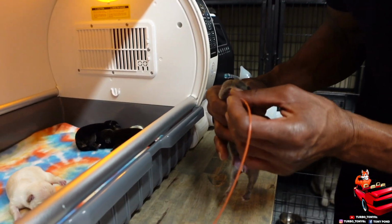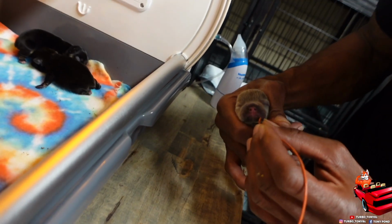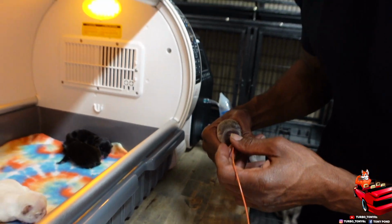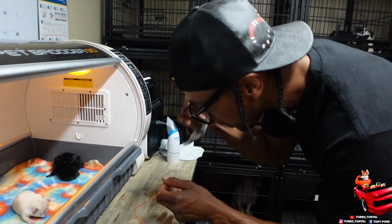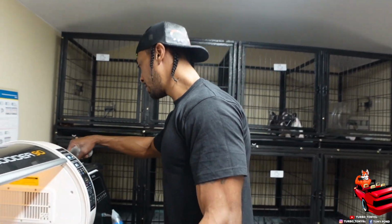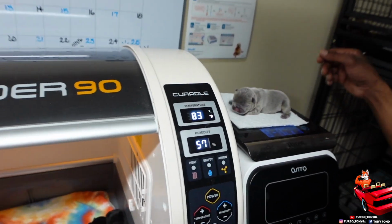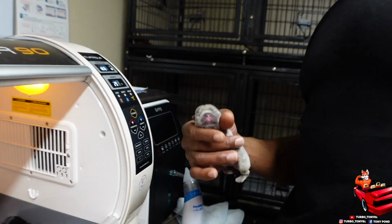Yeah, see, like the stubborn one. She don't want to open her mouth up. She's always stubborn. Open up, girl. Come on. So these came off of Olivia. Livia. Yep. Okay. Matter of fact, first of all, I didn't weigh her. Normally I weigh them to figure out how much milk I need to give them. She weighs 5 ounces, so I give her 5 cc's of milk.